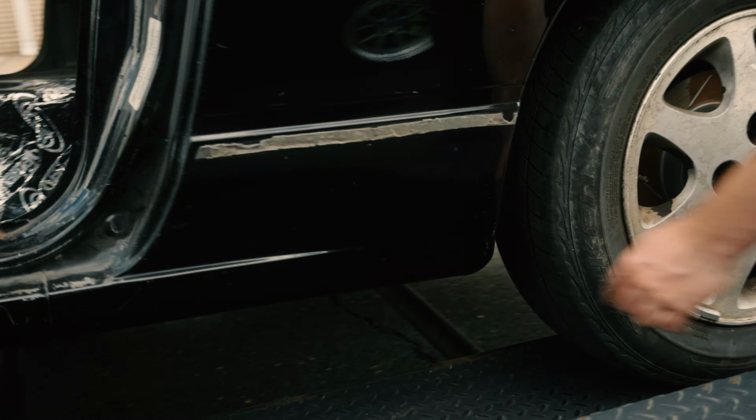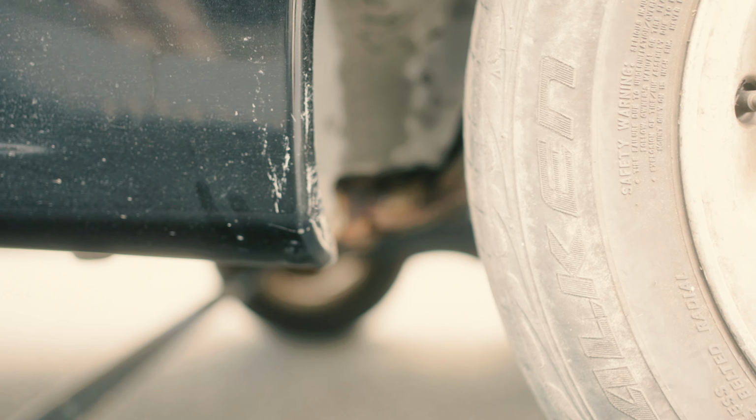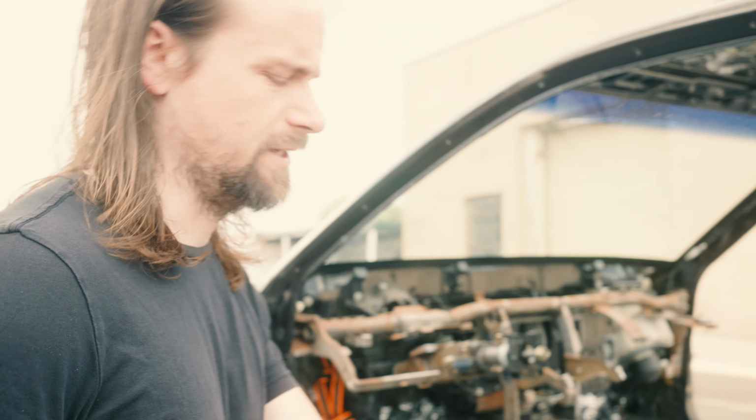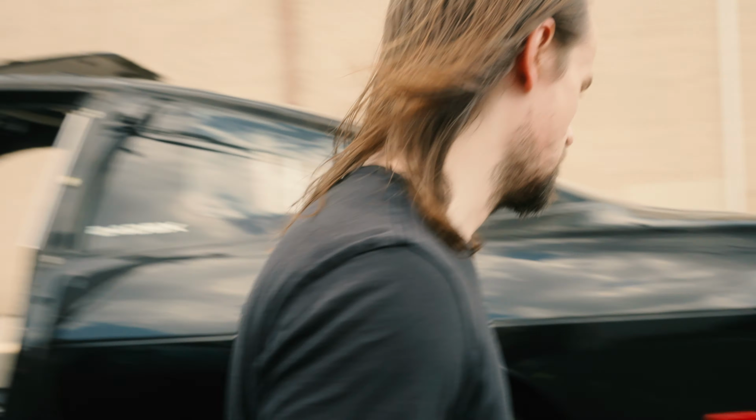A little bit of rust down here. That's from the sunroof drain. I guess in case people don't know, if you have a sunroof car, a hatch particularly, maybe a coupe too, I don't know anything about coupes, the sunroof drain goes right into this door sill, so the water all collects, and then the leaves go in there, and yeah.